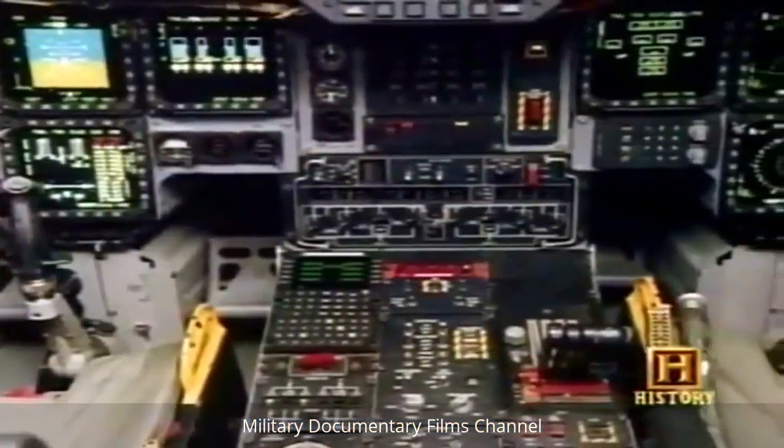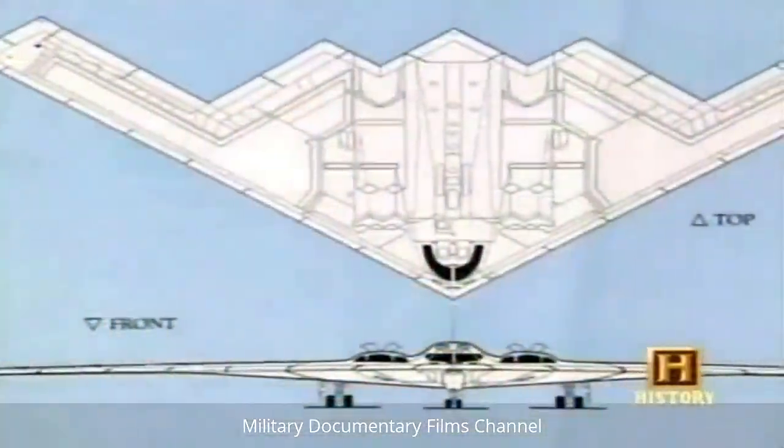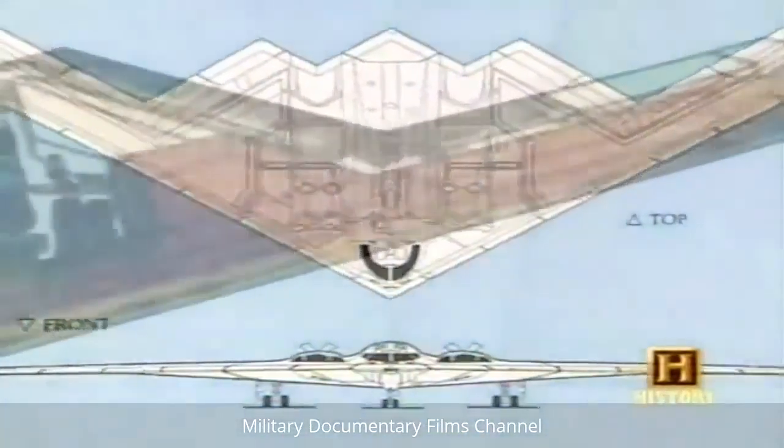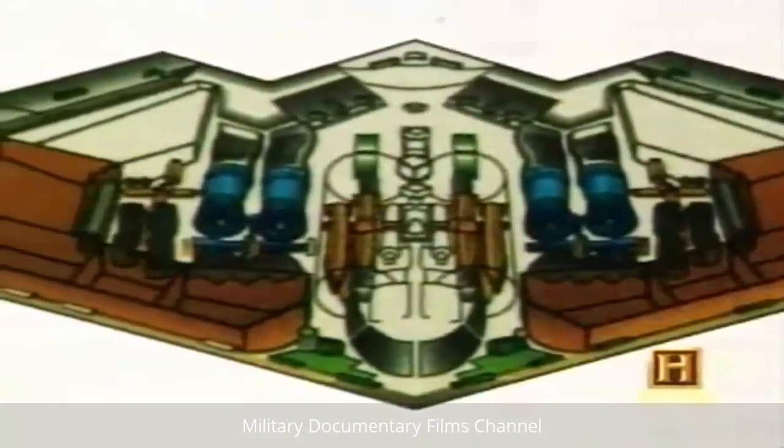By 1981, aviation technology had changed dramatically, with electronic fly-by-wire controls making a flying wing design much more feasible. Fly-by-wire is basically computer controlled. There's no hydraulic or cable linkage to the controls. The computer is monitoring what you want it to do and adjusts the flight controls in accordance with what you're asking the airplane to do.